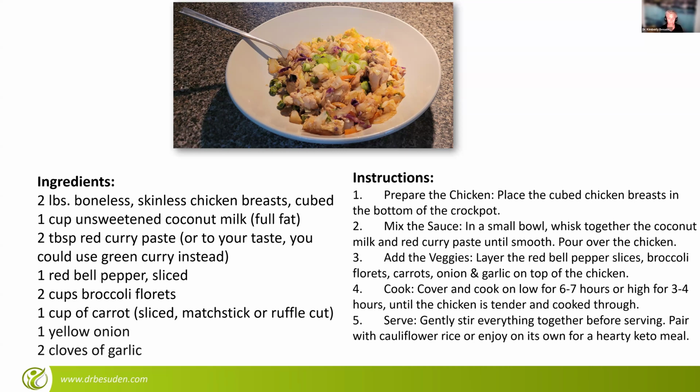I was going to try to do it over a bed of cauliflower rice, but it gets too mushy because I prepare too early. But over cauliflower rice would have been awesome to do. So it's really simple to do.